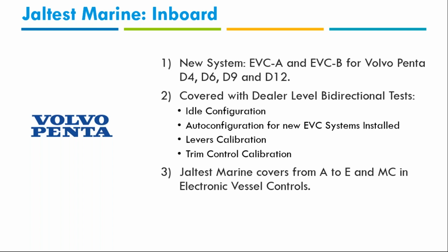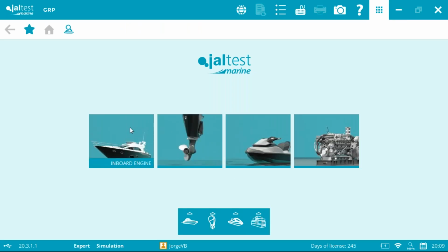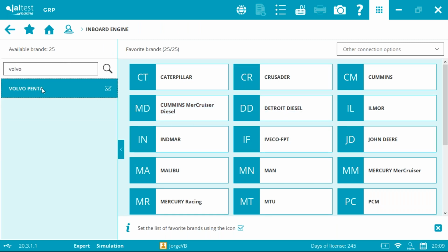And now I will show you what the Jaltest coverage is like in the D4 Volvo Penta. We will check also this new EVC system, okay? Right now we cover EVC systems from A to E and also the EVC MC2, okay? So we are going to go again to the software, okay, inboard, and we search for Volvo Penta.